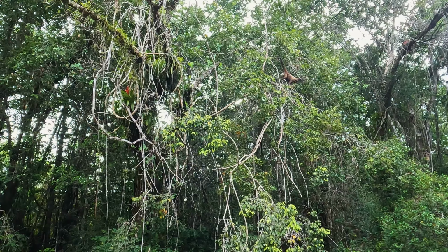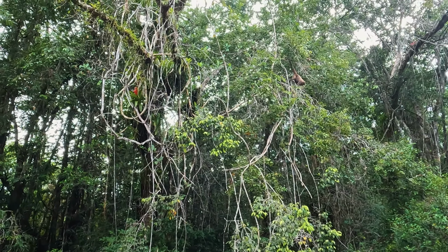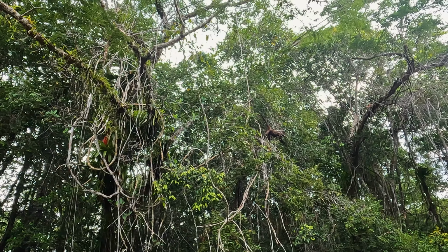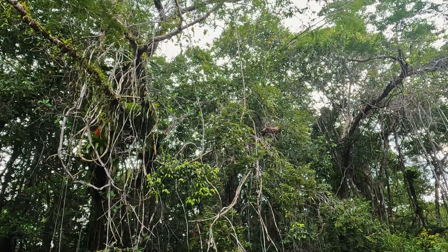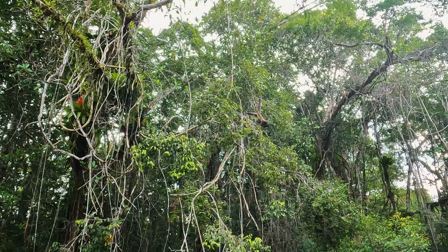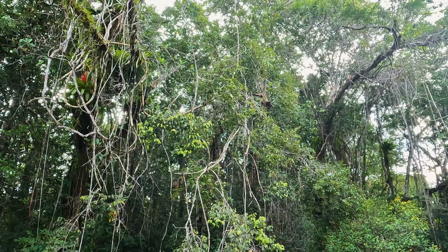You can see the hair is very woolly. Very woolly is the hair. Woolly monkey or belly monkey. You can see now how it's going, the relation with the body and the tail, using it to hang.